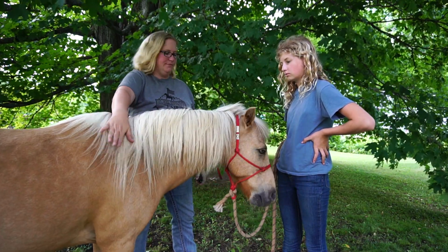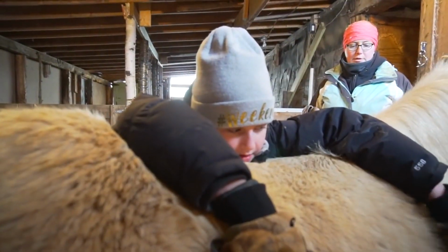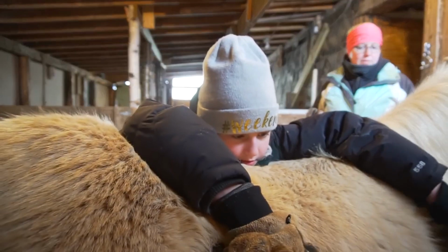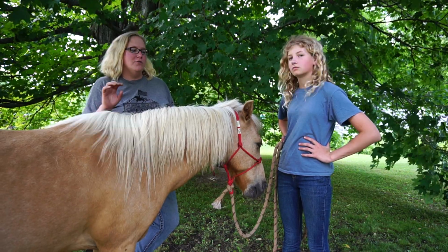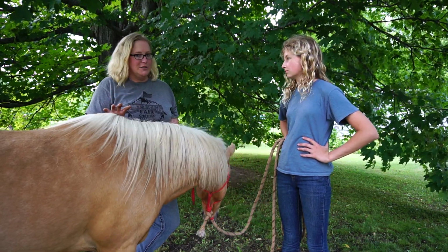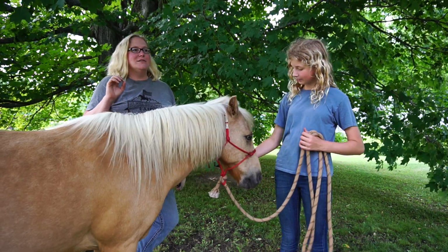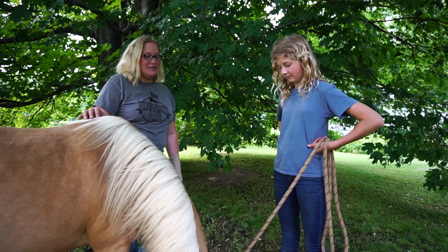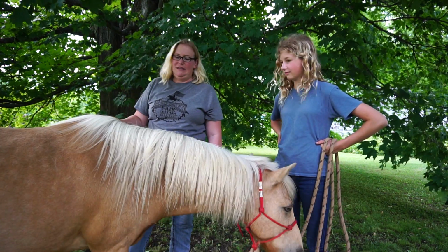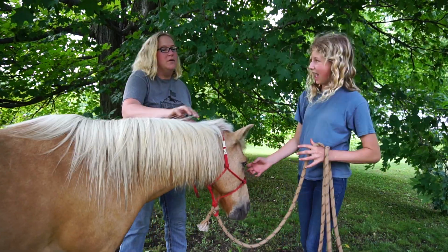He's a good boy. I like how he gets really woolly in the winter. Yeah, he gets super puffy. That winter was crazy. When we went to see him, he reminds me a lot of Snickers. He does. Built like Snickers. He gets super poofy in the winters like Snickers does. They're so similar, it's almost like they could be related.